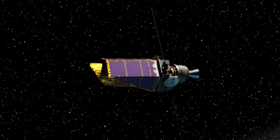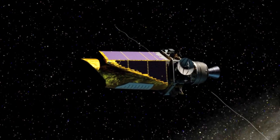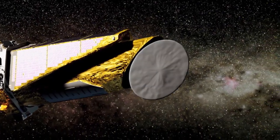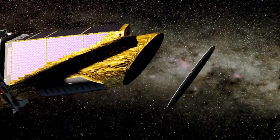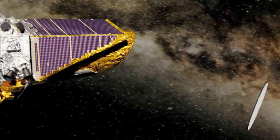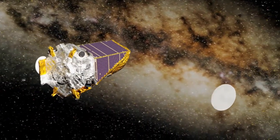Soon after the launch, Kepler was maneuvered into an Earth-trailing orbit around the Sun. One month later, the telescope ejected its dust cover, ran its diagnostics, and within a day, the first light test was completed. We had never actually taken a picture of real stars in the sky. This was the first time. It was going to tell us how the optics were working. Are we in focus? Is the light coming in as we expected?